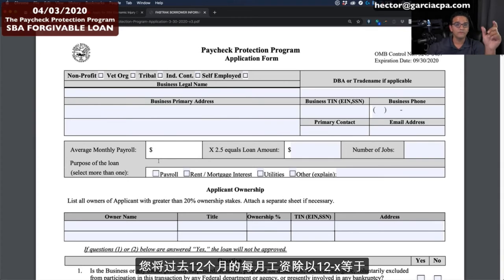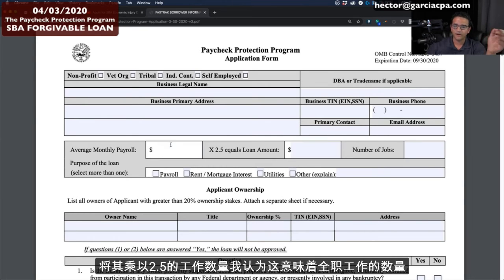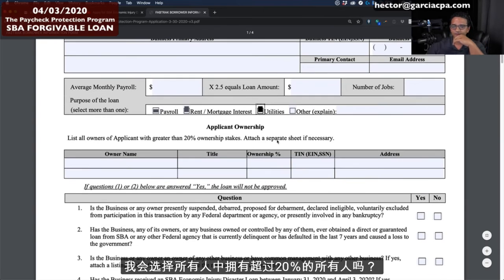Average monthly payroll. So this is where you take the monthly payroll for the last 12 months divided by 12. 2.5 times equals the loan amount, so I'm going to take this number and multiply it times 2.5. Number of jobs, I assume that means number of full-time employees. Then purpose of the loan, I would say payroll, rent, utilities. Yeah, I would select all of them if I was you.